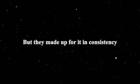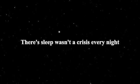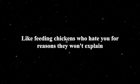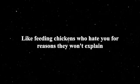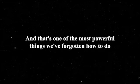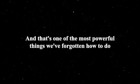Of course, the sleep quality was mixed. They weren't floating on memory foam, but they made up for it in consistency. Their sleep wasn't a crisis every night. It was just part of life, like eating, like mending socks, like feeding chickens who hate you for reasons they won't explain. They didn't argue with sleep, and that's one of the most powerful things we've forgotten how to do.